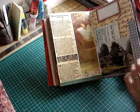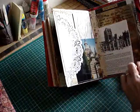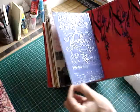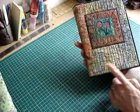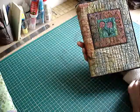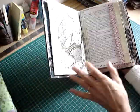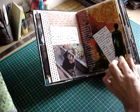Probably this is getting a bit long and a bit boring now. So I'll just quickly go through Durham Cathedral and family photographs. And the last one of this type, again it's a piece of fabric that I've dyed and stitched, and this is another bit I've done using something called fabric paper. And again this is just full of junk really, but memories that are important to me.